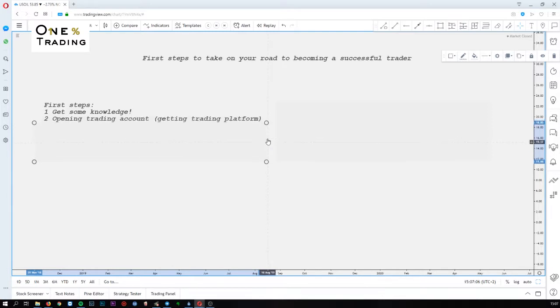Second step is opening a trading account, and with that getting a trading platform as well. As I said before, if you're living in the USA or if you're from, I don't know, China, the broker that you choose will not be the same. So you need to go on Google and type in, I don't know, best brokers in the USA and do your own research. But please choose a broker that is regulated, and this will definitely help you in the future.